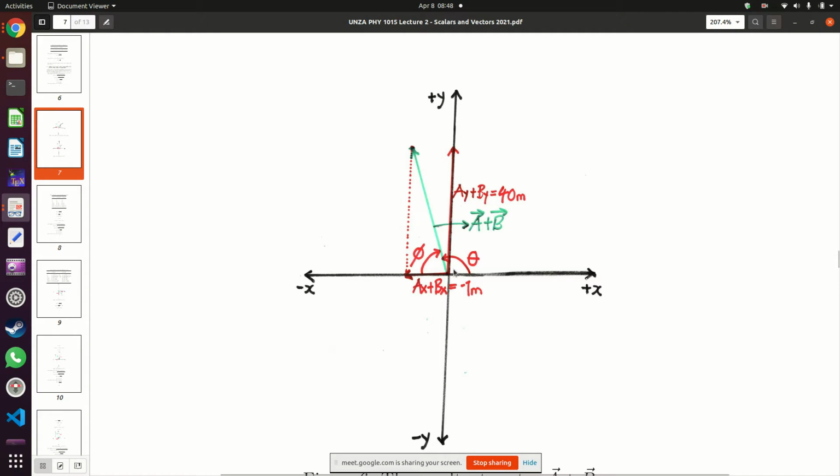Instead, we do something else. If you look at this side here, which is your x component, AX plus BX, which is minus 1 meter, then this dotted line, which is your AY plus BY, which is 40 meters, and then this green line, you end up seeing that you have a triangle. Can you see it? Yes, you have this triangle. Inside this triangle, there is this angle here, which starts from the negative x-axis and goes clockwise, up to where the green vector is. This angle is phi.